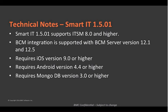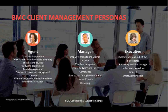So when we think about what BCM does, we really have it divided up almost into three different personas that we talk about. So our agents are really looking for this ITSM tool integration, right? To be able to use one tool to do their job. They don't have to open up multiple windows, be trained on multiple products, log in a bunch of multiple times. A lot of things our agents are tasked to do to provide them within that tool integration.